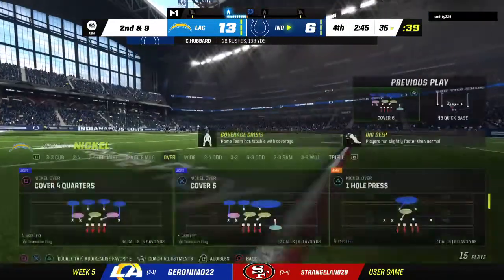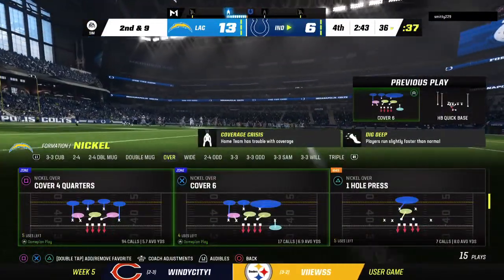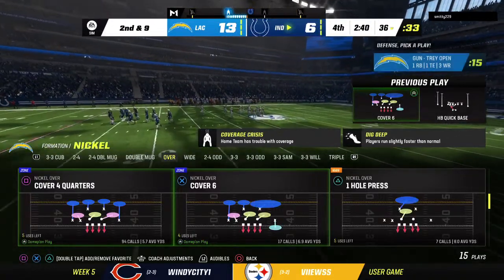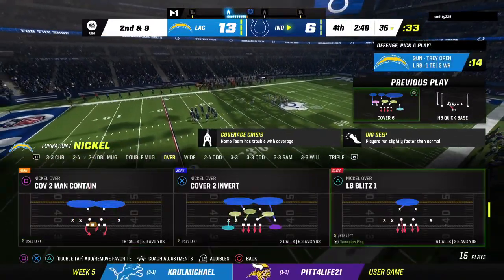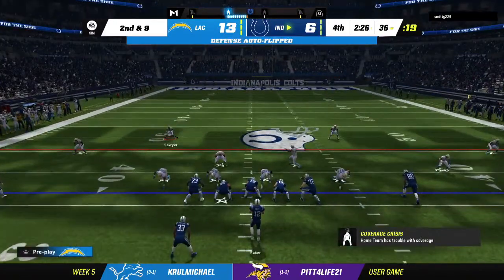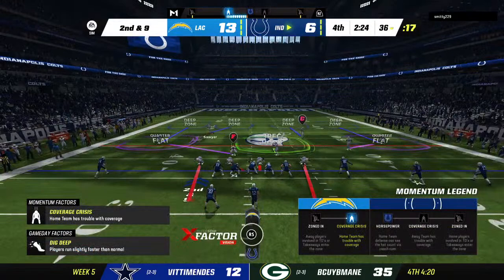Not giving him anything there. Maybe a yard up to the 36. Oh, there's plenty of traffic waiting for him up the middle. But give him credit, he tried barreling through anyway. They're fortunate to get a yard out of that. The run only got a yard. Here's 2nd and 9.